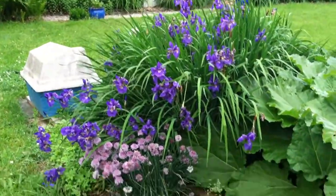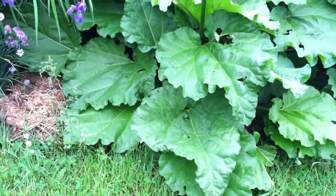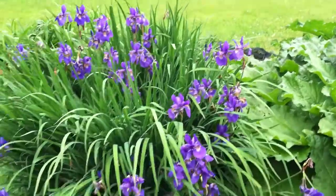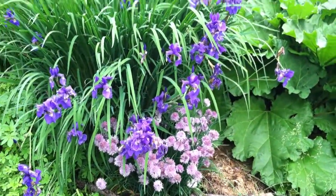What a beautiful, bright purple one that is. I think that's one of the species of the Siberian iris with chives underneath. I love mixing food and flowers.